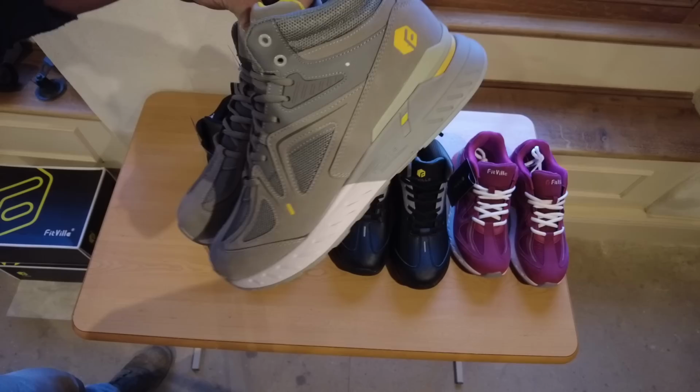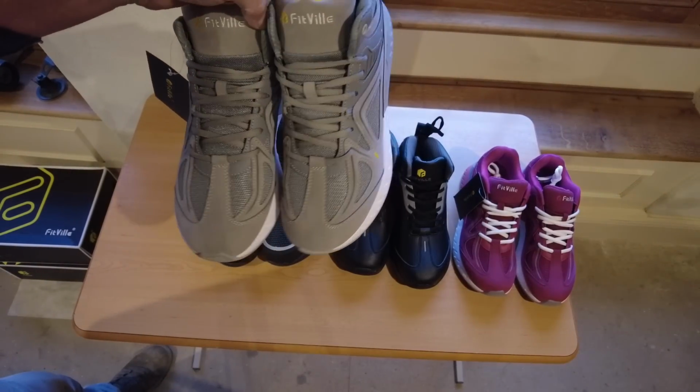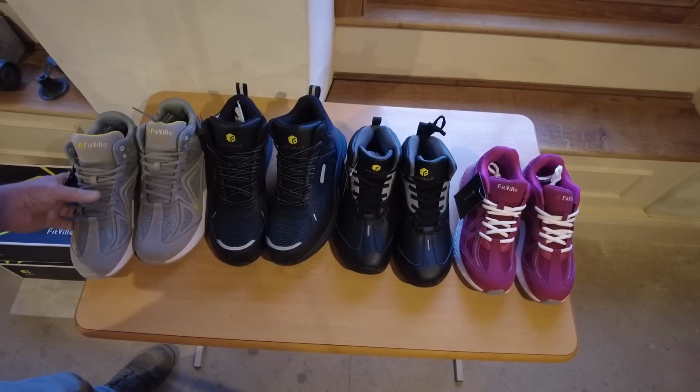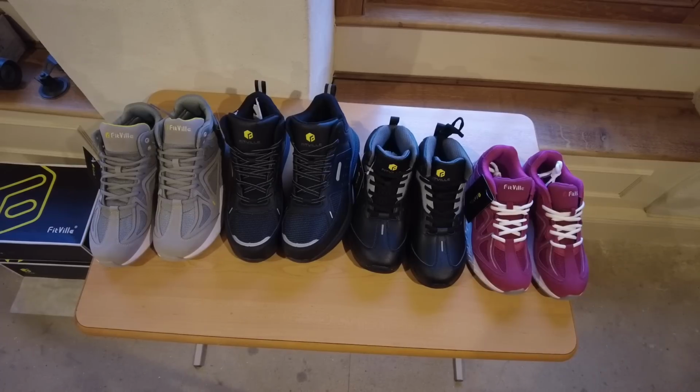So this is Fitville, who've been kind enough to send us out our correct sizes and what they thought would be nice for us. They are a fantastic company, lovely to deal with. Why we chose Fitville is because we get different companies approaching us, and a lot of them we go with, but some of them we don't because they're not relevant to us. But this is relevant to us, and we've been looking at these in the past.